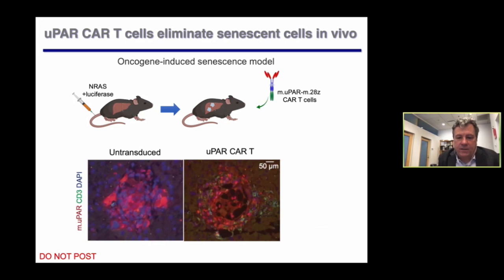And we also noticed the accumulation of CAR-T cells in these regions where UPAR is expressed. Presumably, these are the regions of senescence, only with the UPAR targeting CAR-T cells and not the untransduced controls. You can see these green cells here. These are the CAR-T cells. And characterization of them by immunophenotyping showed that they have a high effector memory phenotype and low levels of exhaustion markers, consistent with them being active to target these UPAR positive cells.